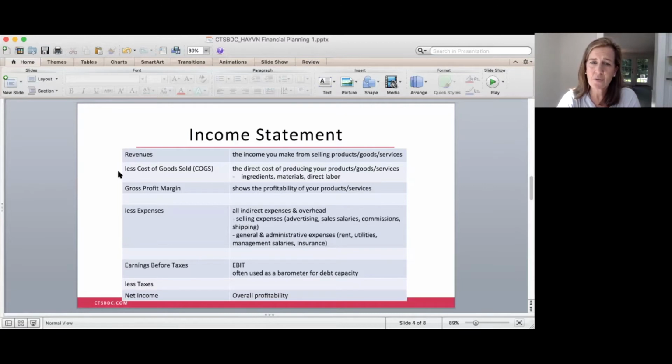So this is the very direct cost of producing your products, your goods, your services. Typically, if I were running a bakery, it would be all of the ingredients that I used, any packaging materials, any direct labor that was associated with creating those baked goods. In a service industry, this would look different. It would be the cost of your labor of delivering the service, but you look at it as direct costs. When you subtract your cost of goods from your revenue, you end up with your gross profit margin.